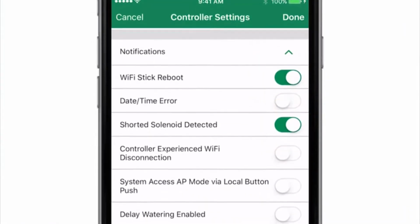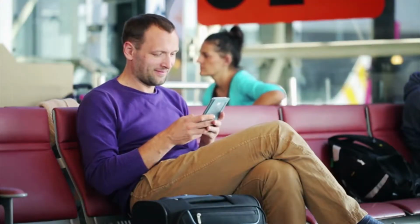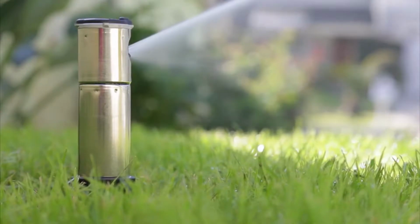Enable notifications in the Rainbird app, and we'll make sure you know what's happening in your yard, even when you're away from home. The Rainbird Smart Irrigation Wi-Fi Timer. Smart watering made simple.